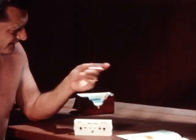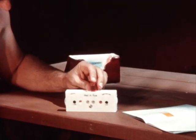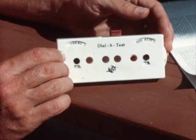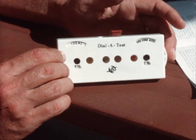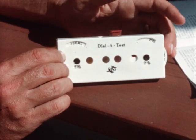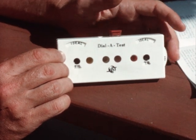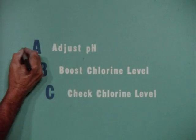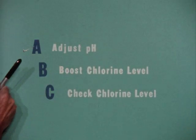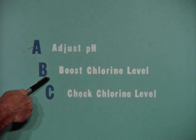After application, test pH again. So you finish step A by adjusting pH. And now for step B. Boost the level of chlorine in your pool.